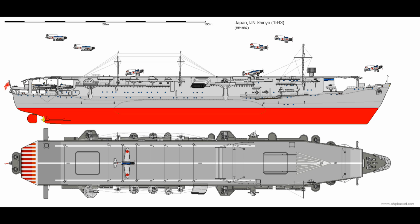The original upper deck area was completely removed and replaced with a hangar. This was topped with a flight deck that was 179.8 meters long. The navigating bridge was positioned at the forward end of the hangar under the flight deck overhang.